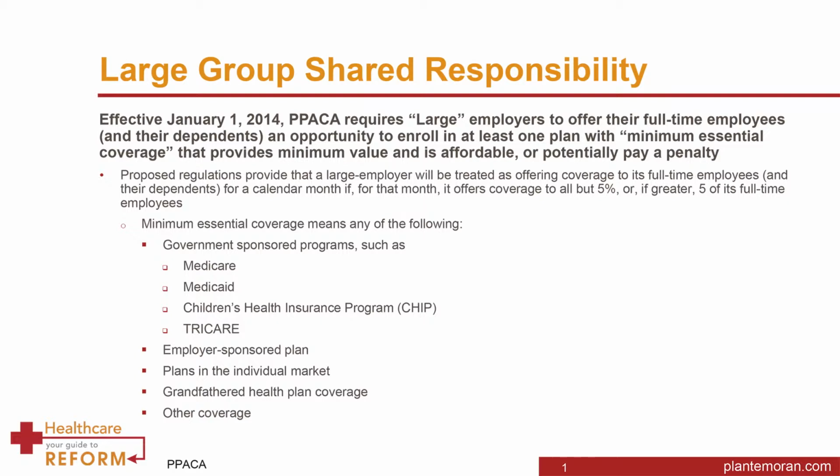I'm going to speak about the employer shared responsibility provision of healthcare reform. Effective January 1st of 2014, all large employers, those with 50 or more full-time and full-time equivalent employees, will be required to offer all of their full-time employees, those working 30 or more hours of service a week, and their dependents, an opportunity to enroll in at least one health plan that provides minimum essential coverage, that provides minimum value, and is affordable. Otherwise, the employer is potentially subject to a penalty.